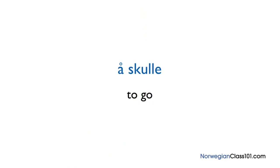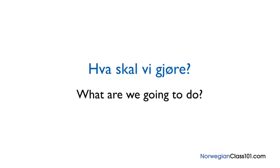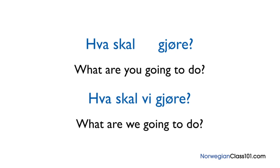Remember å skulle from the previous lesson? This time we will use it along with å gjøre to form the question, hva skal vi gjøre? Which means, what are we going to do? As you might remember, to direct the question at someone else, all you do is change the pronoun. To ask someone, what are you going to do? You simply switch vi with du in the previous sentence. Hva skal du gjøre?